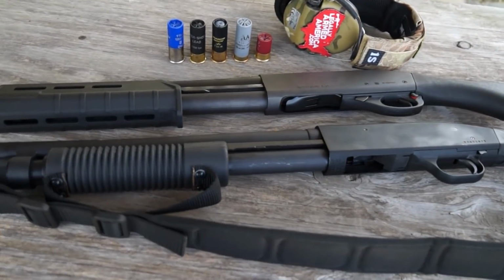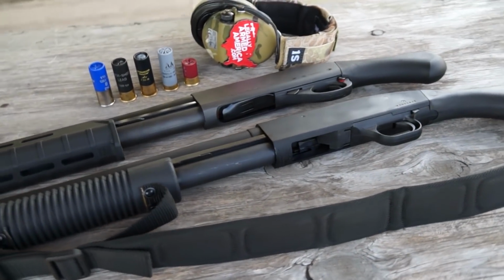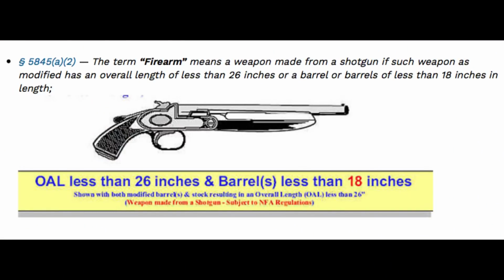Why does this not fall into those same categories, you're asking? Well, I'll tell you why. It's because this was not a shotgun from the manufacturer originally that was modified to be like this. This came factory equipped, just like you see it.